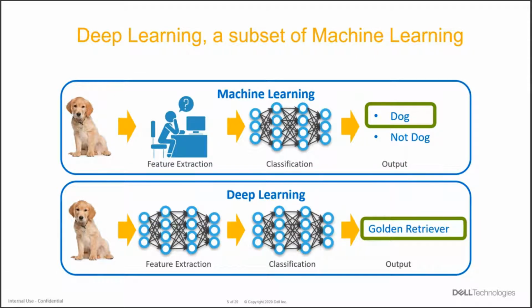Well, dogs are hairy. They've got 4 legs. They've got floppy or pointed ears. You go through and you find all these things. That's called feature extraction. You express them through code. And then we go through a process of classification, right? The algorithm goes through and then it spits out, is it a dog or not a dog?